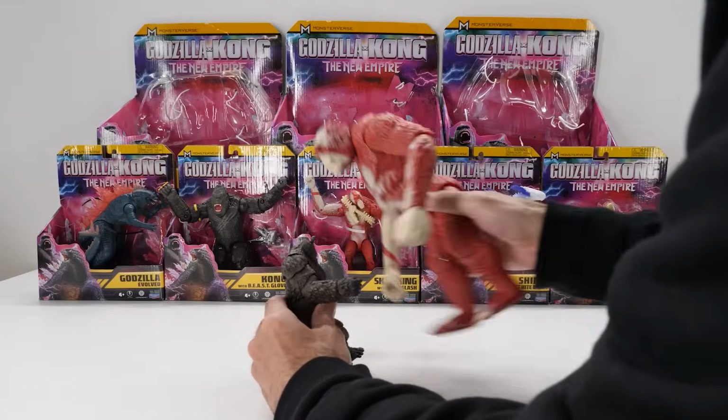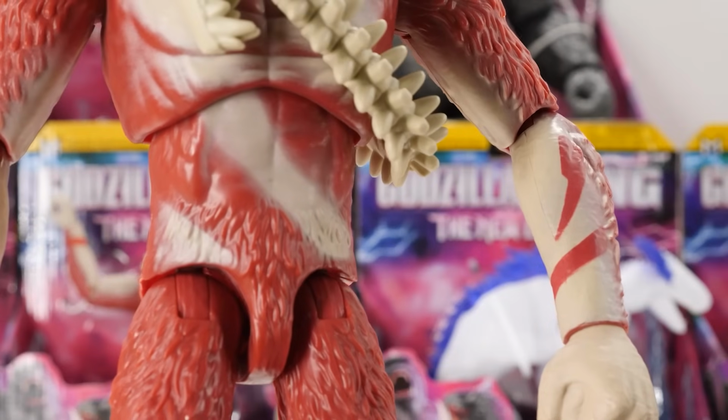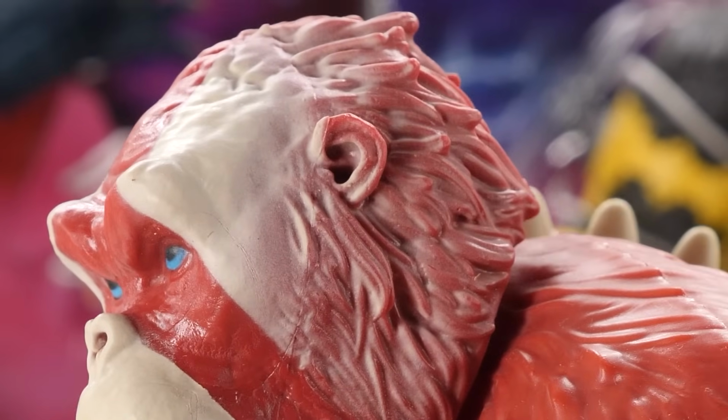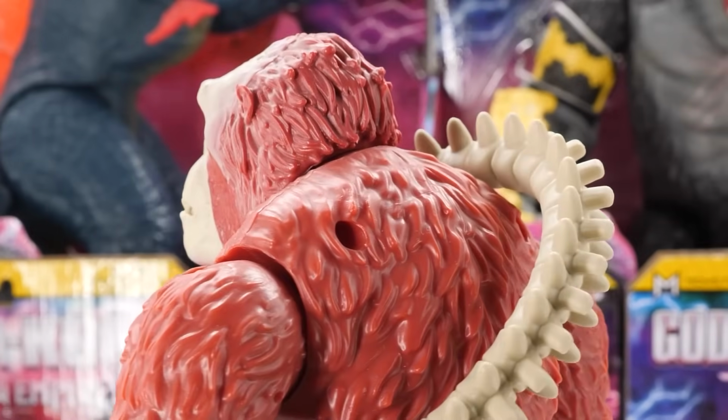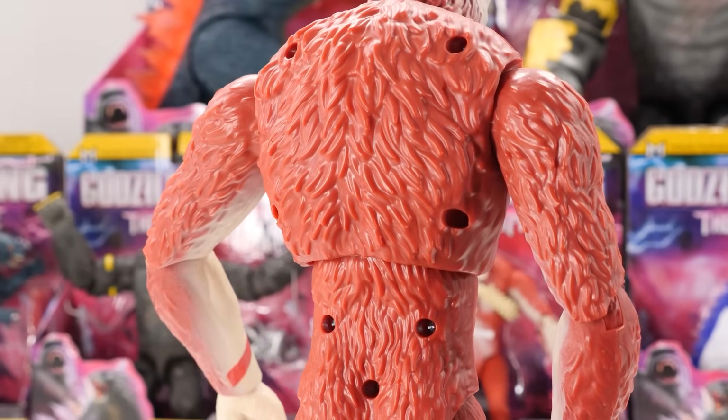Who said you have to play by the rules? He's wearing war paint on not only his face, but also on his arms. Meet Baldy the monkey. He has ears coming out of the sides of his head. On the back of his head, you can see beautiful fur sculpting. This monkey's covered in red, sculpted fur like an orangutan.